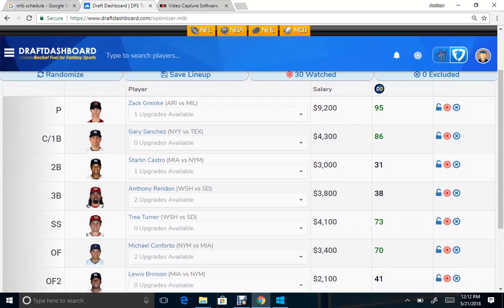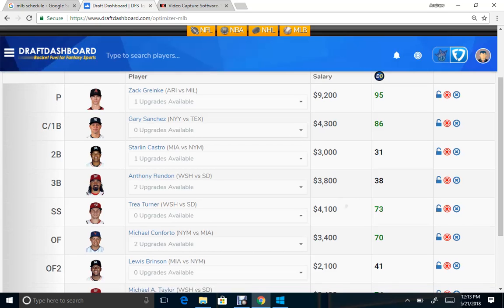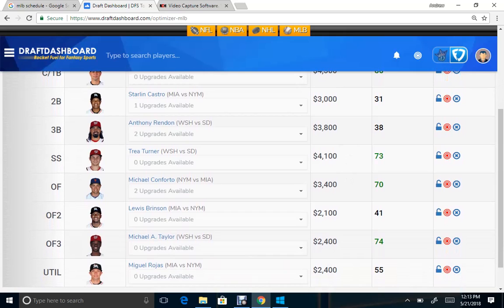Okay, so I've already generated Greinke as our starting pitcher. That would be nice for a tournament play. I'm loving Sanchez along with Castro, getting ourselves some perhaps undervalued Miami Marlins, as I can see here, as well as Brinson. I'm liking that today versus a poor Mets pitcher. I don't recall the name, but I know there's a fantastic platoon split there as well.